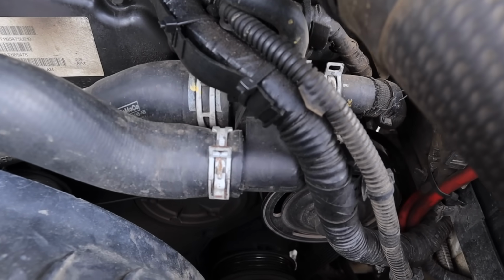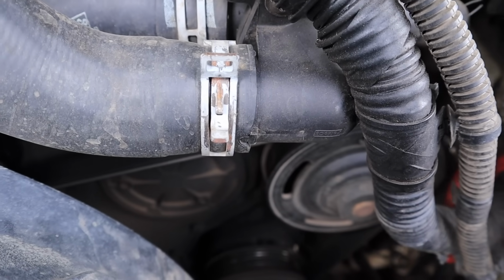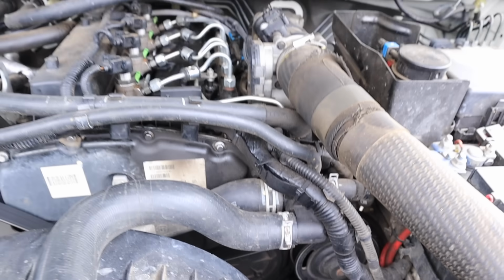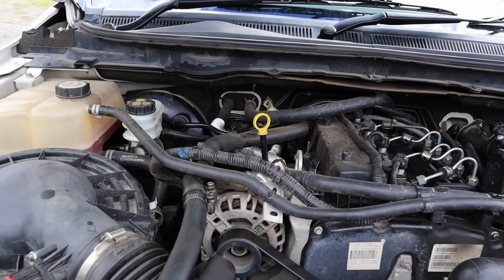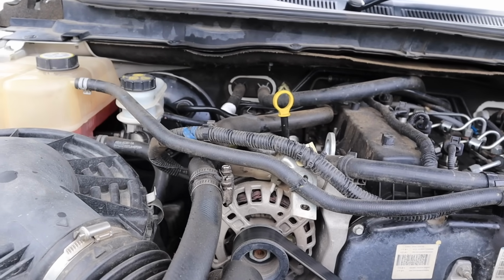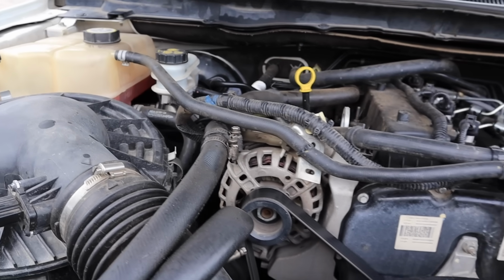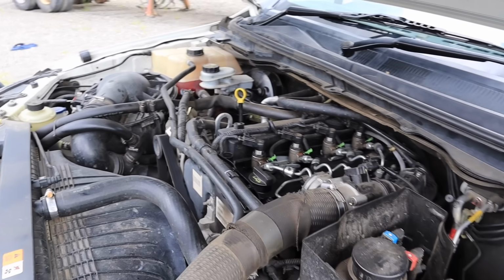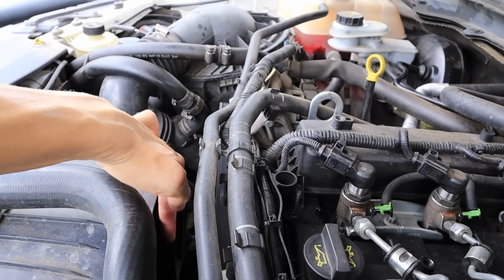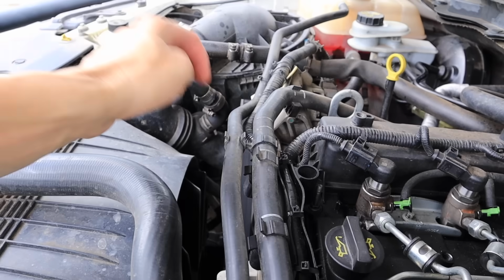Now the injector pump, which is located right down there, is still all factory. I have never touched the injector pump nor removed it. The alternator is still a factory item from what I know. Never had it replaced while I've owned it. Same as the power steering pump, that's all factory. The one part of the cooling system that I have replaced is the viscous coupling on the fan itself.